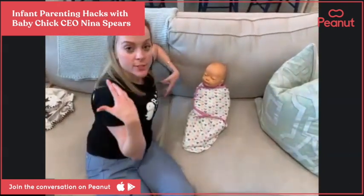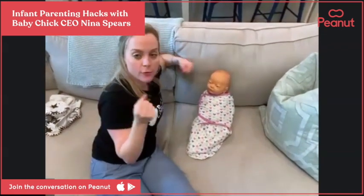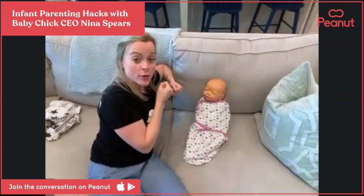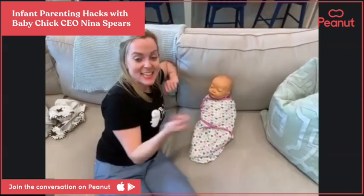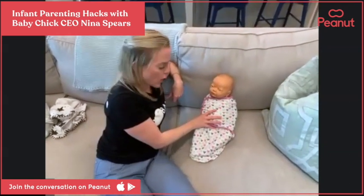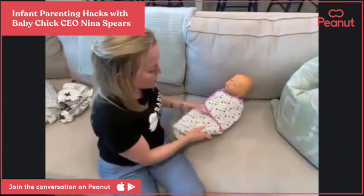But the Love to Dream is allowing the arms up, which is a fine option, but for people who are really wanting that tighter swaddle, but want to avoid using a blanket that they have to self-swaddle, this is a great alternative. Again, this is called the Swaddle Me. I believe it's from Summer Infant. I think it's the brand. So that's a really easy way.